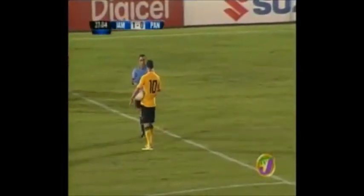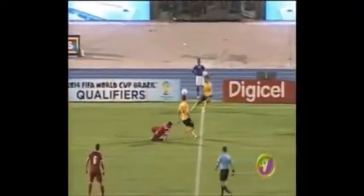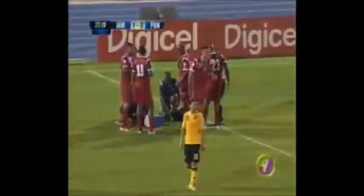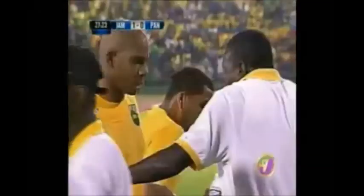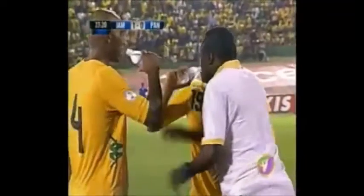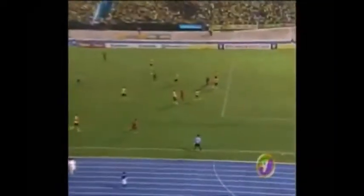Beckford comes all the way across, has a chat with Theodore Whitmore, so too DeMar Phillips. Let's see if we could figure out what happened here. Nothing. He just fell badly. And with the Jamaicans attacking, you get the feeling the referee should have allowed play to go on unless he thought it was a serious injury. Here's the goal scorer, Marvin Elliott in the number 4 shirt. Theodore Whitmore very, very animated.